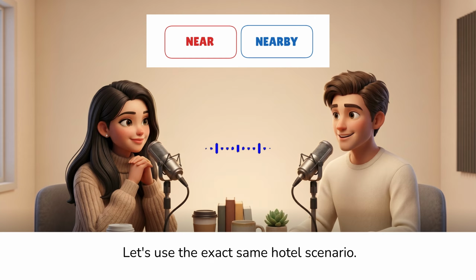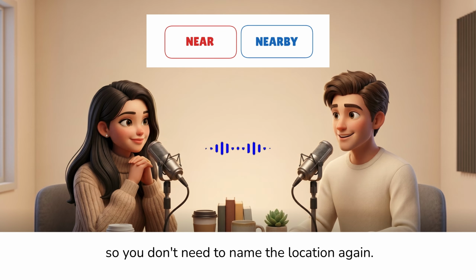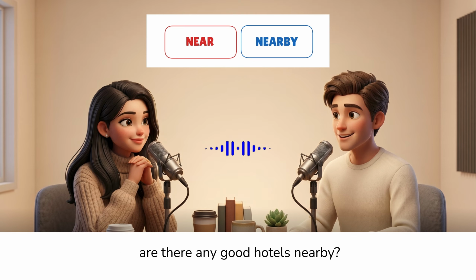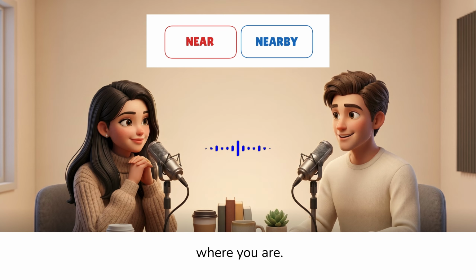Let's use the exact same hotel scenario, but this time you are already standing inside the airport, so you don't need to name the location again. So you walk up to the information desk and ask, are there any good hotels nearby? Exactly. You stop talking right after the word. You don't add a target because the person already knows where you are.